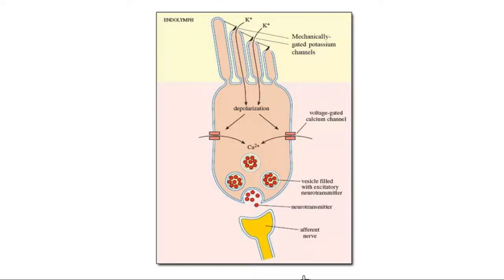So let's look at the way that hair cells work. Here's my hair cell. Here's the cell itself. Here are all of its little hairs. You can see its little hairs up here. Hair cells have those on their top, covered in mechanically gated potassium channels. Oh my goodness, Unit number 1, back to haunt us. When we say mechanically gated, how do I get those channels open? Exactly, mechanically gated means I have to push these open. Mechanically gated channels are channels that I push open.